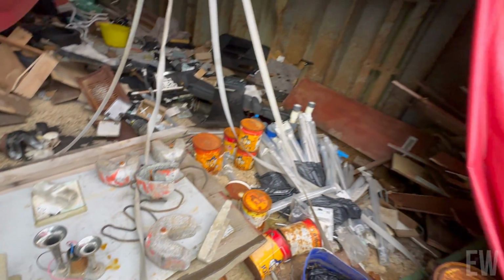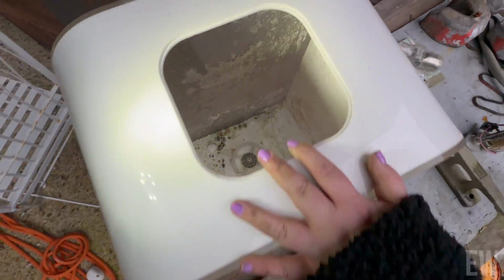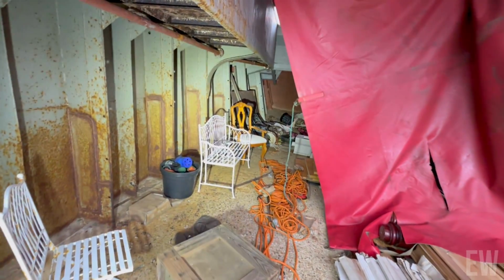Some random stuff. You know what that is, right? Oh god, I thought that was a rat. Oh no, that thing moving, but the ball. What is that? Is it a tennis ball? Yeah, it could be. That's a fish tank. Is it? I think so. Wow, I could be so wrong.